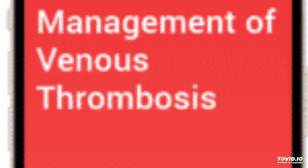Fantastic breakdown. Those details are vital. Now, duration of therapy. It hinges massively on whether the DVT was provoked or unprovoked, doesn't it? Fundamentally, it's probably the biggest decision point after starting treatment. For provoked DVT caused by something temporary like major surgery, illness, maybe hormones, pregnancy, the risk of it coming back is much lower once that trigger is gone.